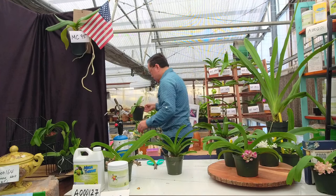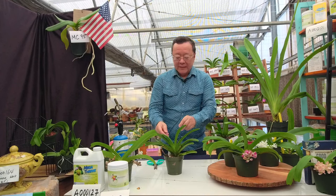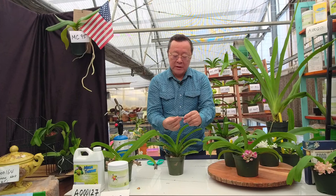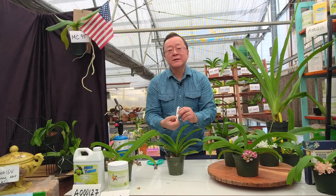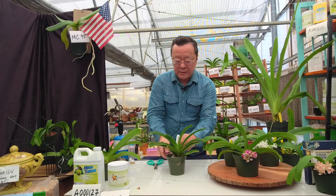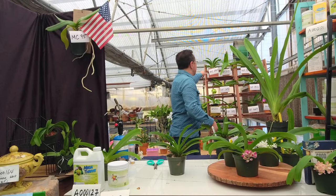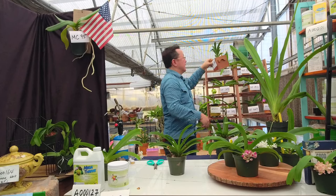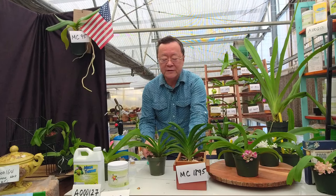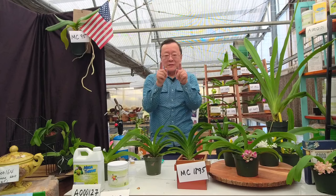And there's a lot of this new intergeneric. For example, this is actually Vandachostylis Homogrossum by Rhynchostylis gigantea. And this is just one flower. Again, we have this number on the west side. This is a beautiful plant. This is the number if space is the issue. So compact. Yes.